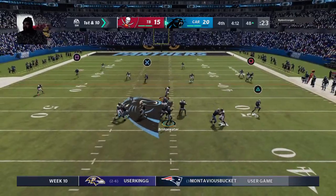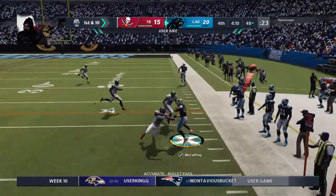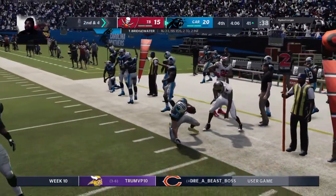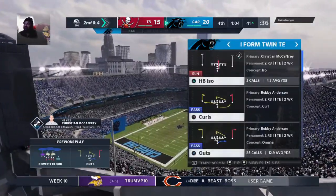They go back to the air here after the INT on the last drive. Gets this to his running back. It's Christian McCaffrey. Give him 6 on the play, and it'll be a 2nd down.